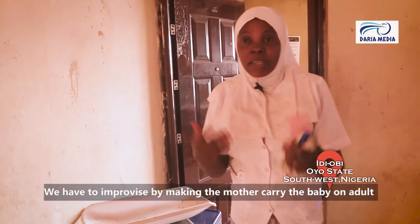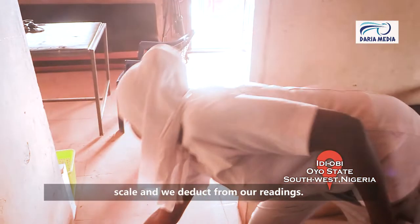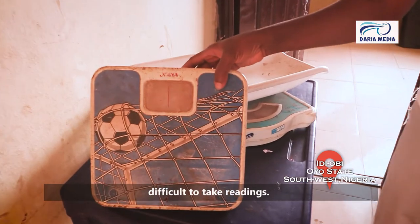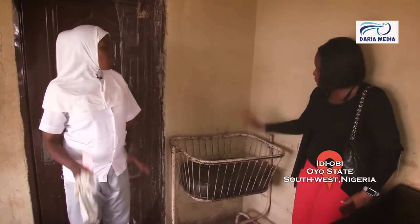The mother will carry the baby on the adult scale. This is our adult scale. It's not sharp for the baby. It's difficult for us to see the reading clearly. So as the baby is birthed, first touch, first contact, first bed for the baby.